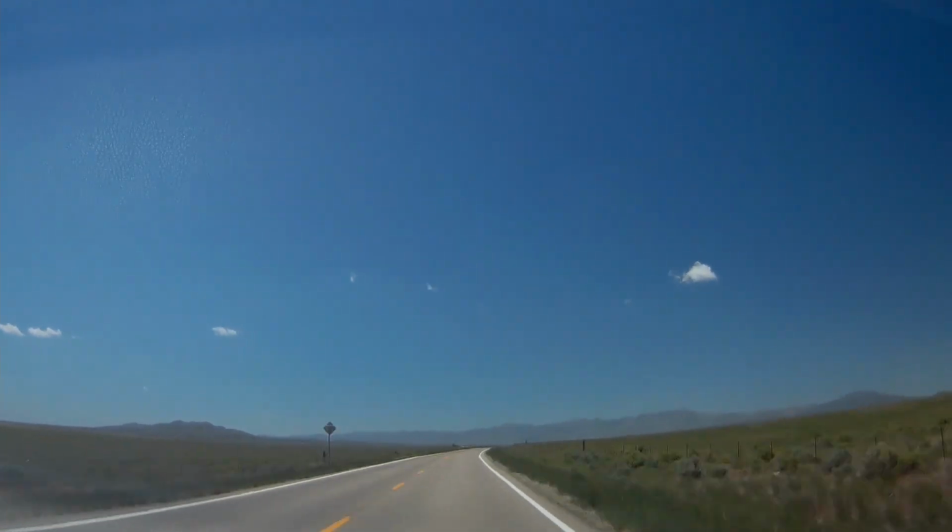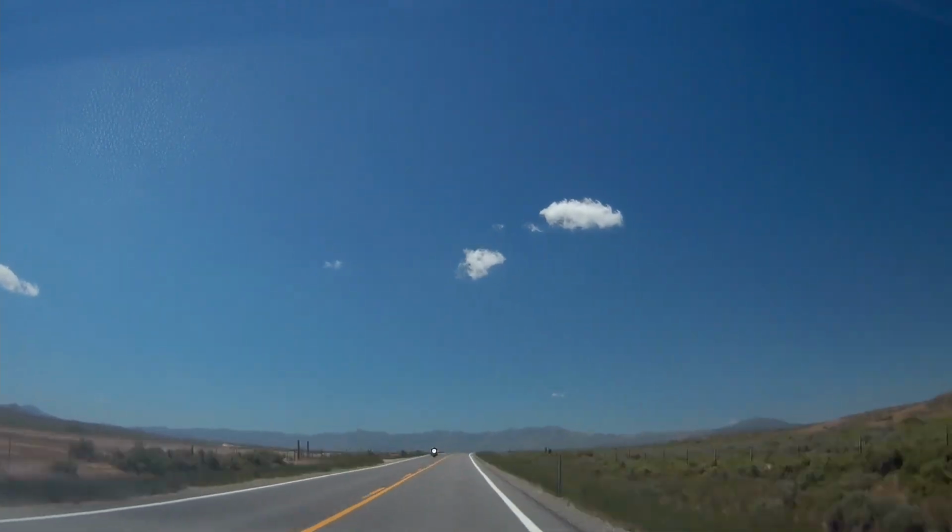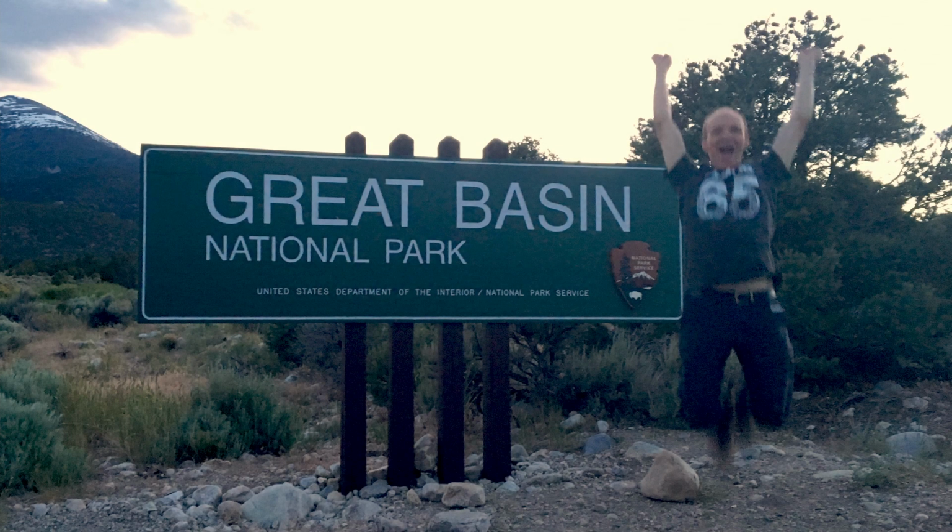It's been 4 days of rest, and we're feeling good enough to be back on the sprawling, rugged highways of western Utah and into Nevada. The next stop is the out-of-context and snow-peaked South Snake Mountain Range and Great Basin National Park.